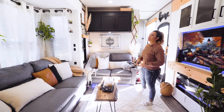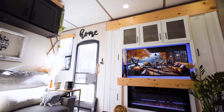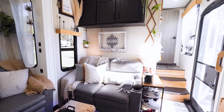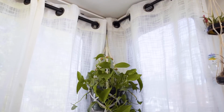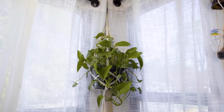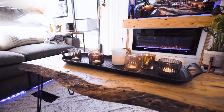In here, the renovations I did, I painted our slides white. I added the wood valances. I added little wood shelves, and I really love the way it makes us feel just at home. It feels very cozy. We love having our plants and all the natural light coming in.